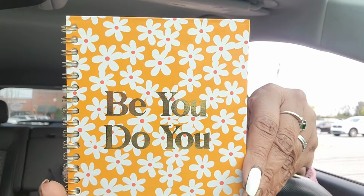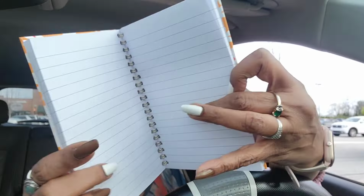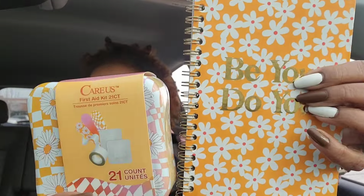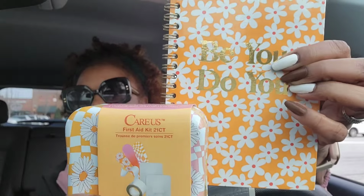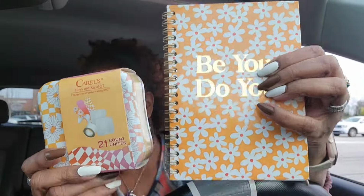But this, again, looks like this. And so cute. Absolutely darling. It's just regular lined notebook paper. And this was the one that I thought matched the Care Us. Doesn't it? I was like, that's pretty darn close. But I was like, you know what? That's going to make a nice gift for someone. So I did pick up those two notebooks.